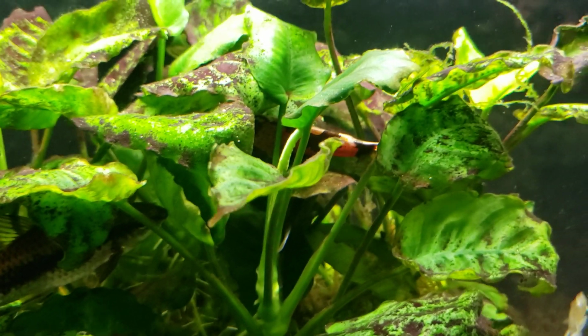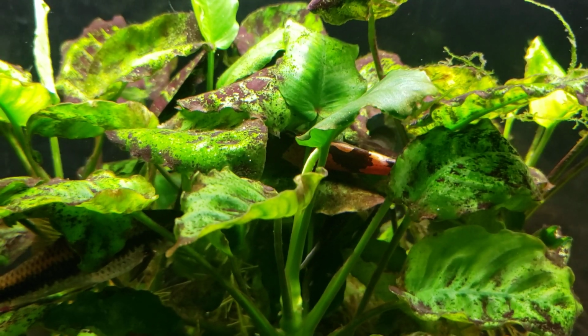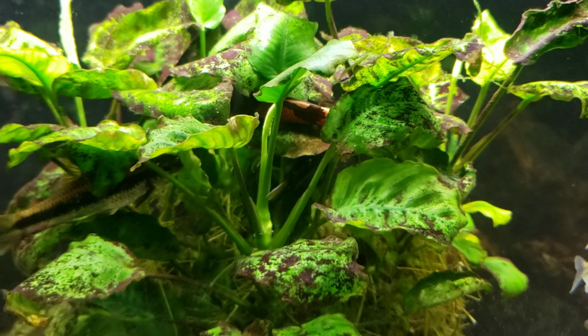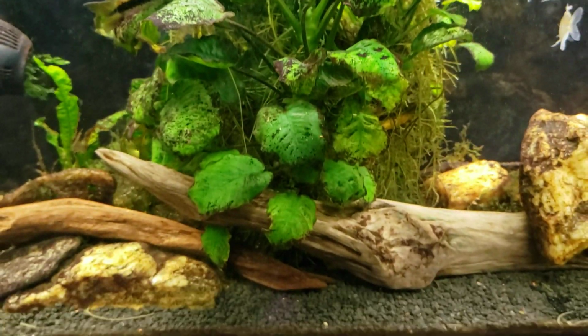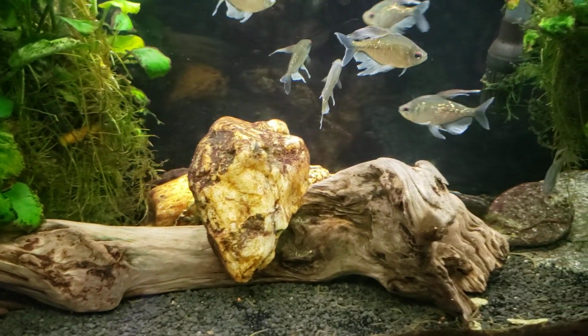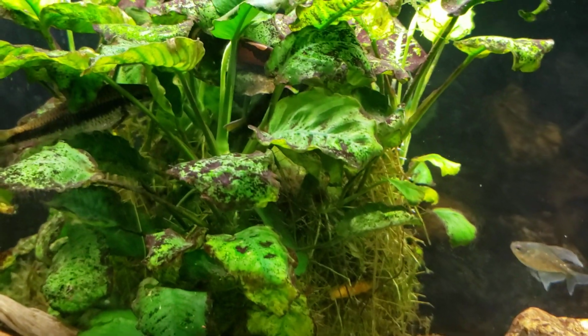I just put it in this tank not too long ago because I was sick of it never being seen in the tank that it was in before, and I hoped when I moved it I'd get a little better look at it occasionally. And this tank does not have a whole lot in the way of caves on the bottom, and there's not a lot of room for this reclusive catfish to hide.